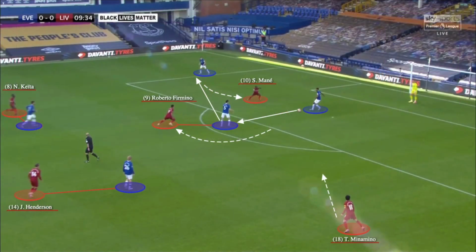This is demonstrated away at Everton, with Firmino marking the pivot player, as Mane and Minamino press inwards as the 2 wingers. However, as Firmino is defending from behind the pivot player and not screening ahead of him, Everton can bounce the ball around Mane's press.